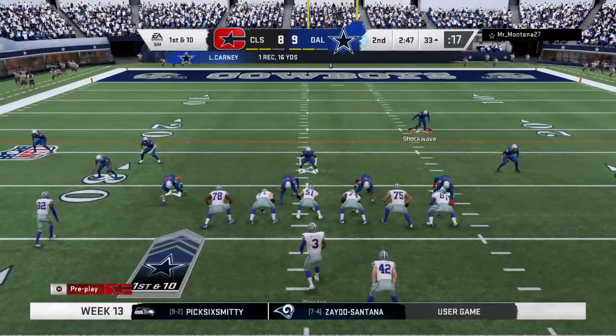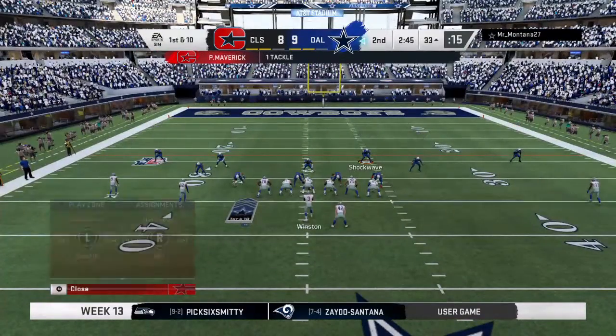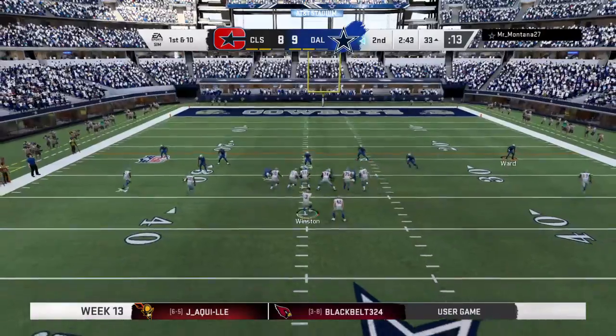1st and 10. 6 guys. Check 6 guys. Come on.